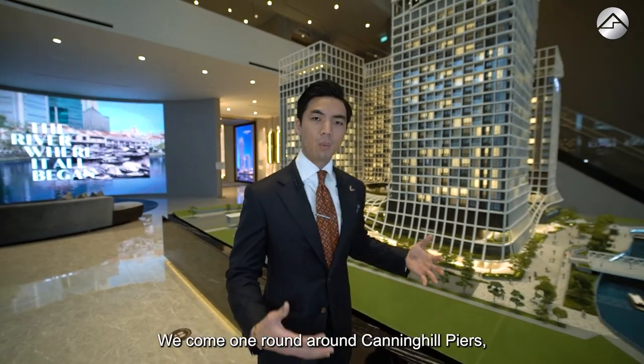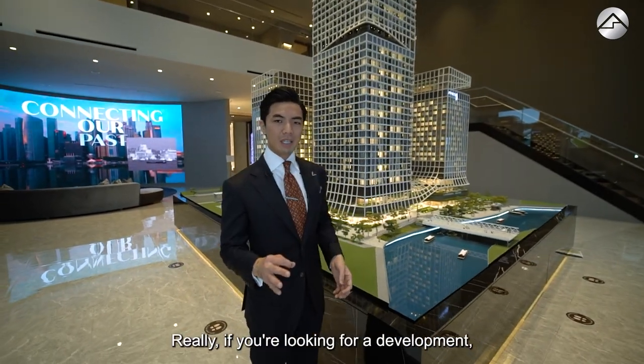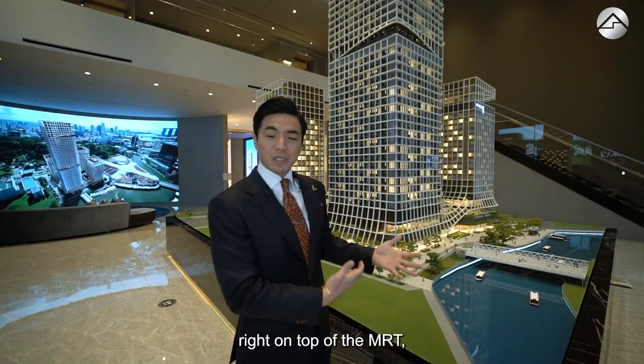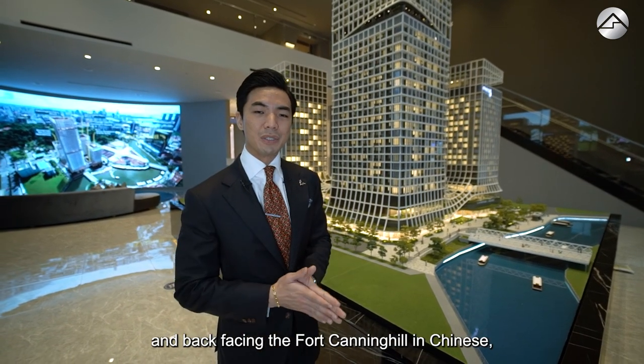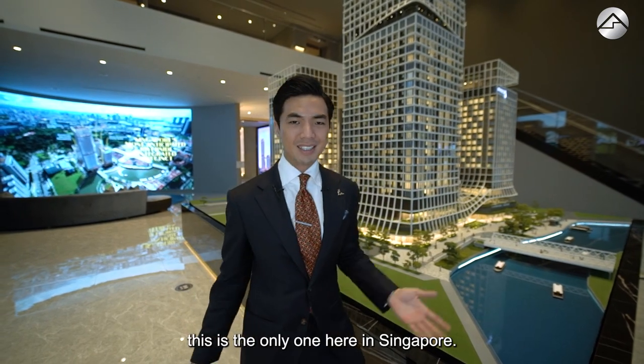So that's it. We come one round around Canninghill Piers, right back at Singapore River. Really, if you are looking for a brand new, iconic development, right on top of the MRT, right beside Singapore River and back facing your Fort Canning Hill, in Chinese, yo shan, yo shui, I think right now, this is the only one here in Singapore.